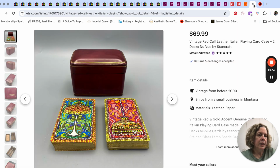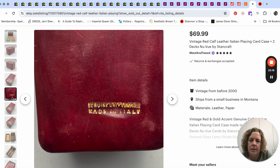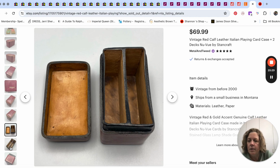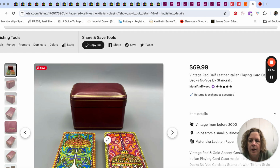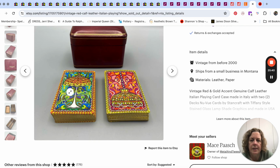And then another good sale that week on Etsy, also for $70, was this playing card case made in Italy. Just a nice looking red leather playing card case. It says genuine calf leather made in Italy. If you look inside, it's designed to hold a couple decks of cards. And the cards that were with it were just super fun. I don't know, maybe that's the only picture he could fit on there. But they were a couple decks of cards by Stancraft, and they had these Tiffany style lamps on them. So just kind of a bonus thing.